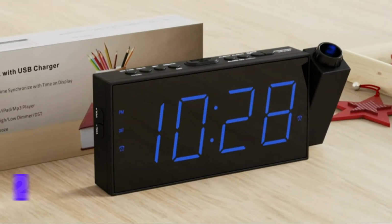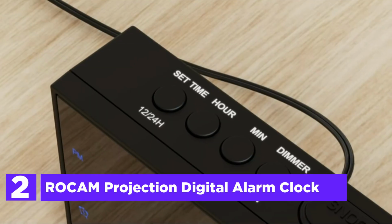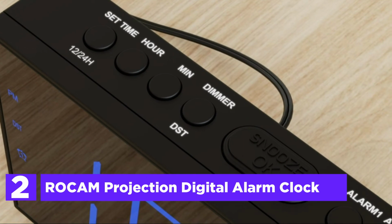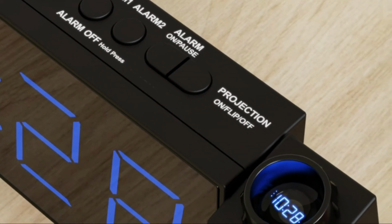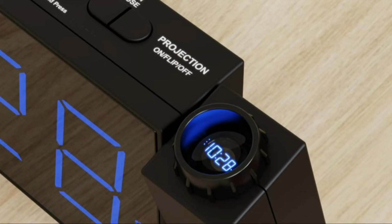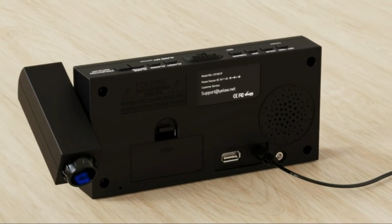Number 2 on our list, Rockam Projection Digital Alarm Clock. The projector clock for the bedroom has two alarms, so you can divide your wake-up times with family members to accommodate different requirements. The alarm will last for 60 minutes, so avoid sleeping too much if you do not stop it by hand. The alarm sound will gradually increase, and it will not scare you awake from sweet dreams. The big snooze button is simple to differentiate from other buttons.